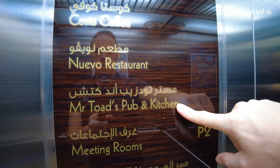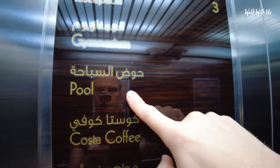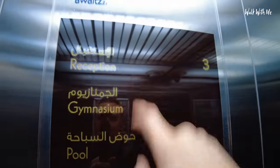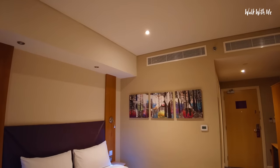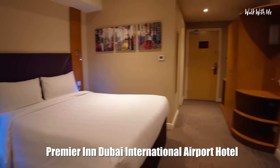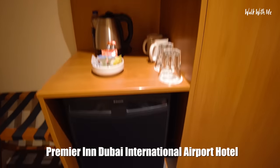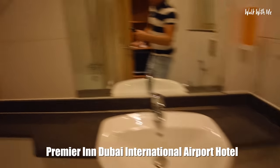Everything that's in here, Mr. Toad's Pub and Kitchen, Nouveau Restaurant, Costa Coffee, pool, gymnasium, and the reception. I have to say that I was really impressed with that Premier Inn. Now, last night I stayed at one at the airport, which was not so great. As you can see, it looks like a Premier Inn from about 10, 15 years ago. It was okay. It wasn't overly very nice.